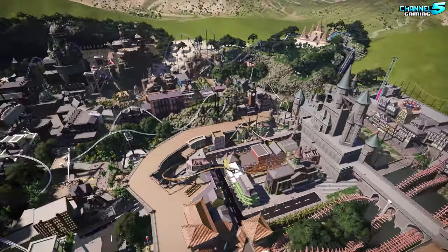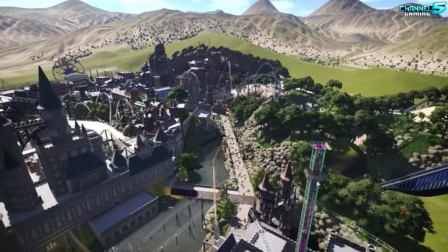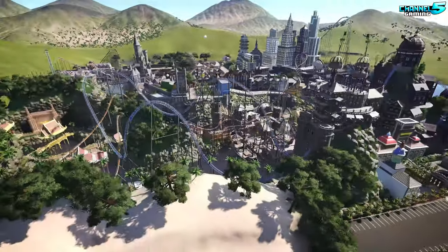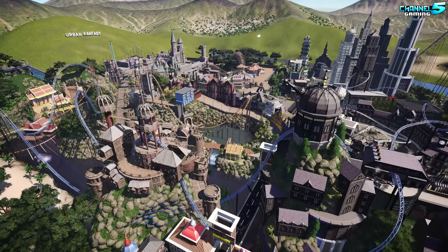But that is kind of the brilliance of this park and how it's so uniquely constructed, is that everything is tied together in one giant spaghetti ball. Like I said earlier, this is like if reality became a theme park. And I love that concept.